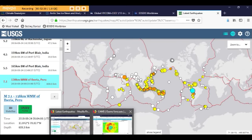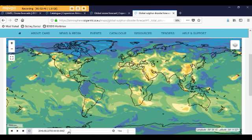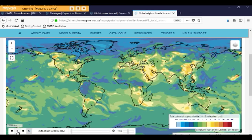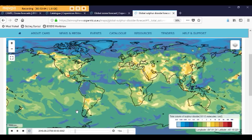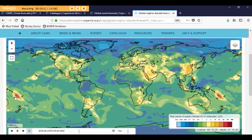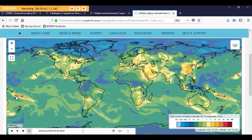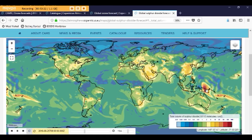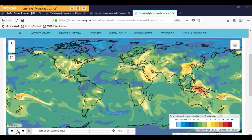So I've got CAMS pulled up and I want to look at sulfur dioxide. And I have something interesting to show you. Our data goes back to the 22nd, and that earthquake was on the 24th. What I want you to see is over here on the left, that Vanuatu had an explosion. And we had something go off over here in Indonesia today, but we'll look at that in a second.